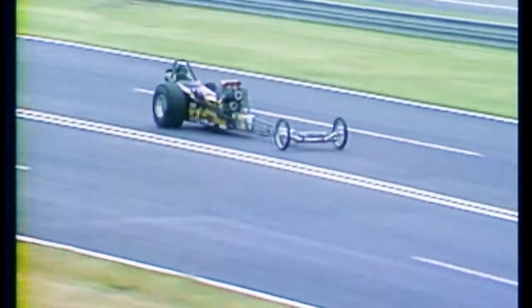Something going wrong. Hall out of control. Almost crosses in front of Dale Armstrong. Hall finally gets it back into his own lane. Something going wrong with the car. Dale Armstrong, the Pro Comp champion.